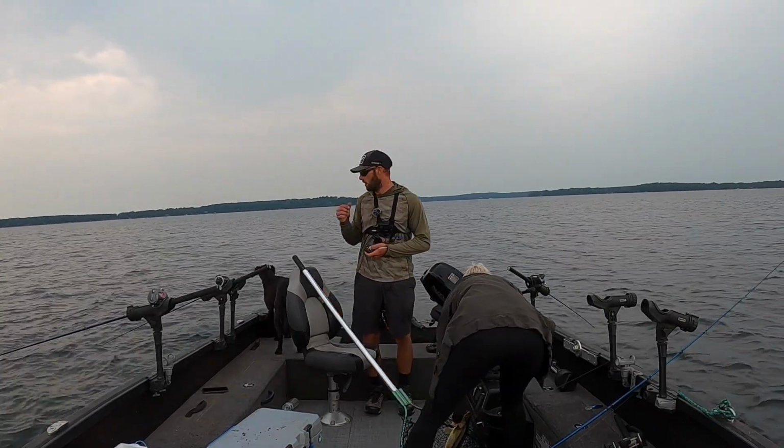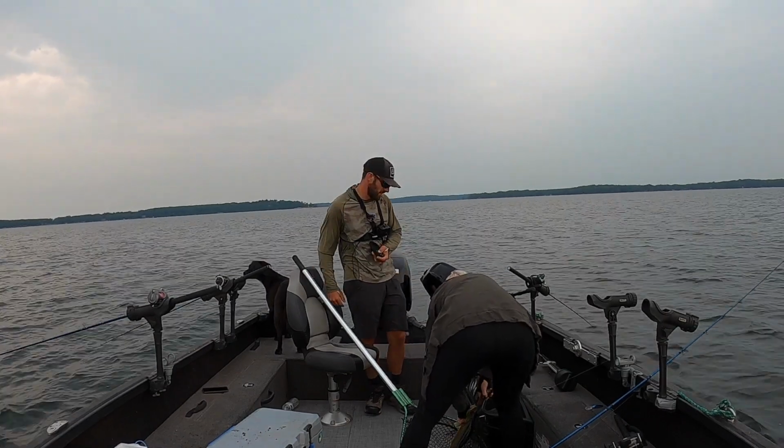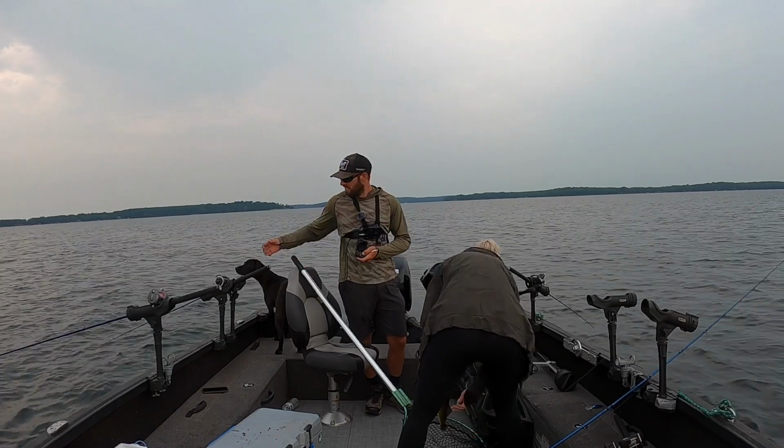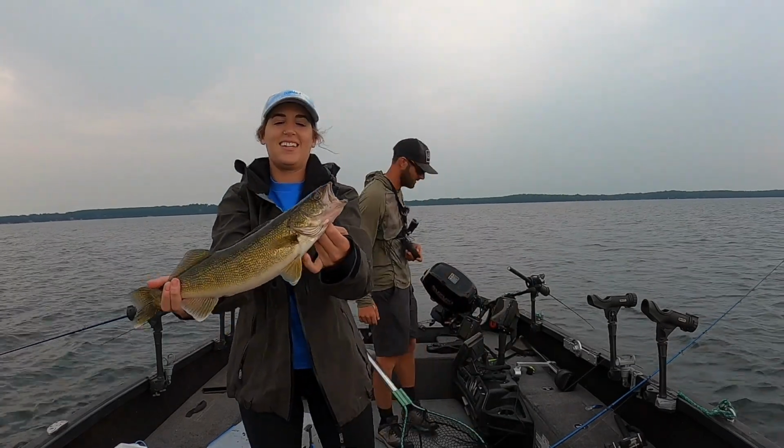Fishing in about 14 feet of water and the weed edge ends at 14 or 13 feet. So our inside rods are just kind of getting hung up once in a while in the weeds, which is just kind of the nature of the beast.